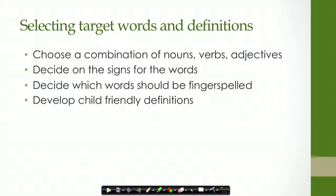You do have to decide which words should be fingerspelled. For young children, we don't want to choose too many fingerspelled words, and we don't want to hold them responsible for fingerspelling very long words, but we do want some fingerspelled words. And as I said, you develop the child-friendly definitions before you start teaching.